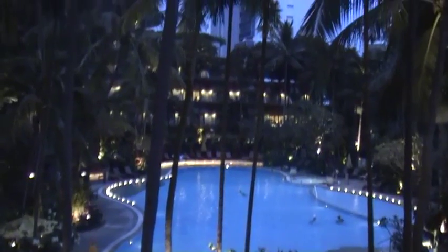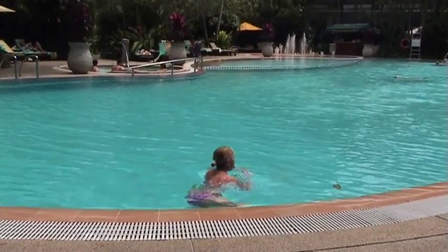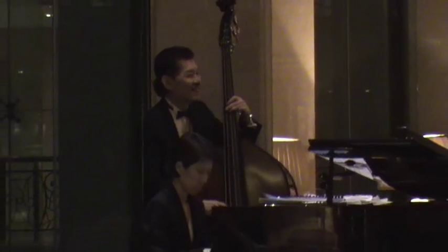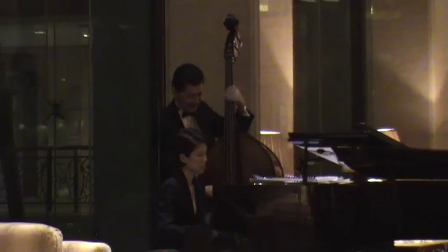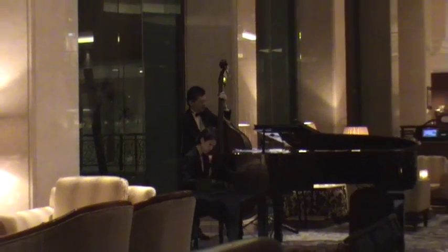And this is the pool at the Shangri-La. It opens at 6 in the morning and doesn't close until 10 in the evening. The bass player here is a really nice guy. We met him when we were here last 4 years ago, and he's been working at the hotel for about 10 years.